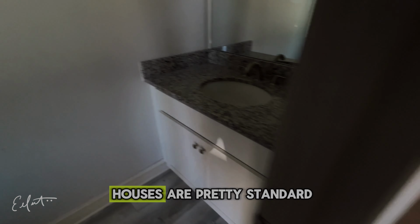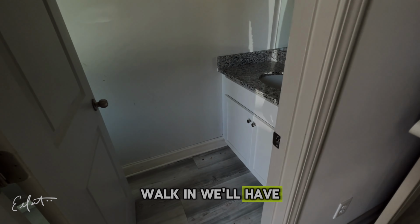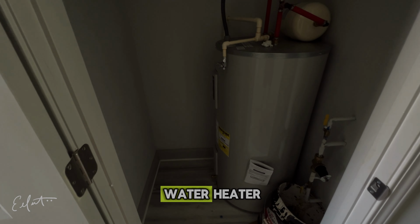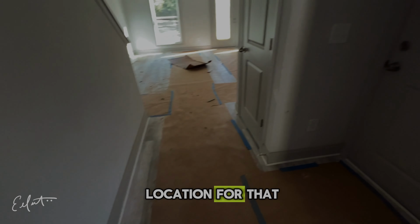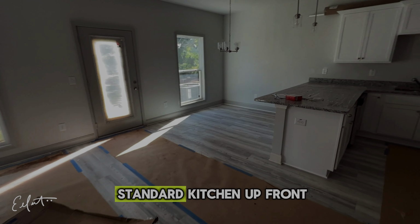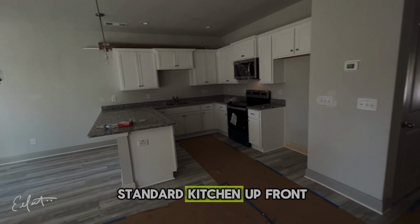So most of the houses are pretty standard here today. Walk in, little half bath over here, and a little bit of a hot water heater. Probably not the best location for that, but it is what it is. Access to the door, and kind of your standard kitchen up front.